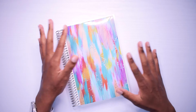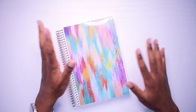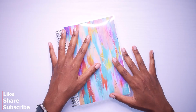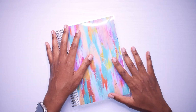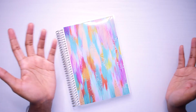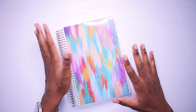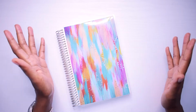But in the meantime, I have used stickers, washi, highlighters, pen, just to lightly decorate my spreads. But other than that, it's just a master checklist, and I check things off. I cross things out if it doesn't get done, and it's just really, really worked well for me. And I use this in conjunction with my weekly planner.